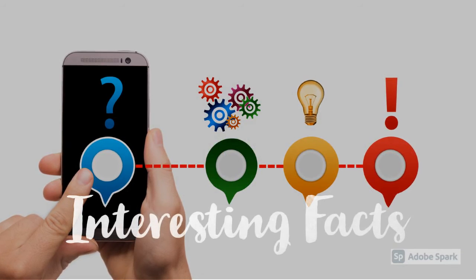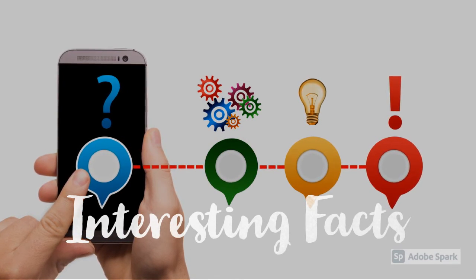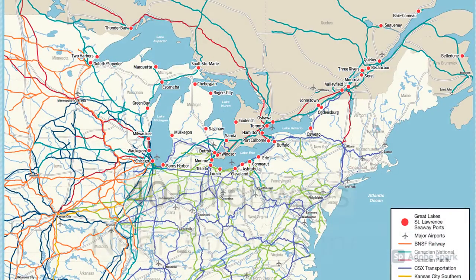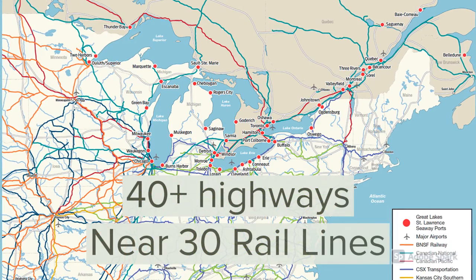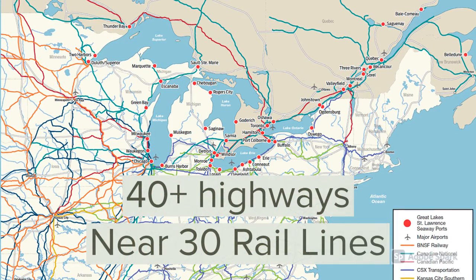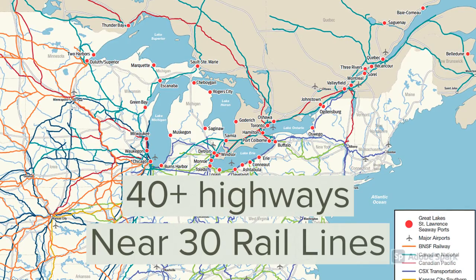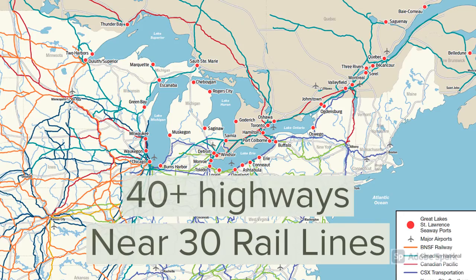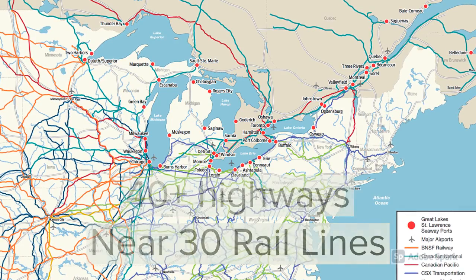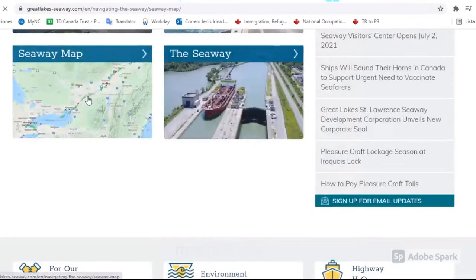Now, I'd like to share a couple of interesting facts of the Great Lakes St. Lawrence Seaway System. There are more than 40 interprovincial highways and 30 rail lines linked to the 15 major ports of the system, facilitating intermodal transportation. That's great for many industries because they can reach millions of consumers not only in North America but around the globe. Did you know that you can monitor marine traffic in real time?